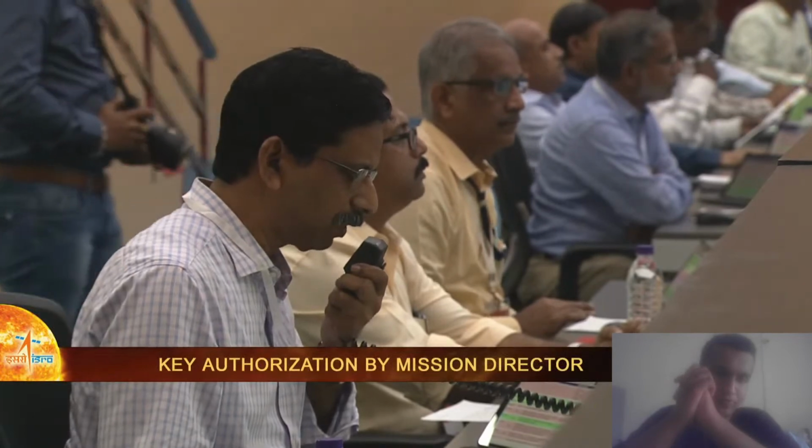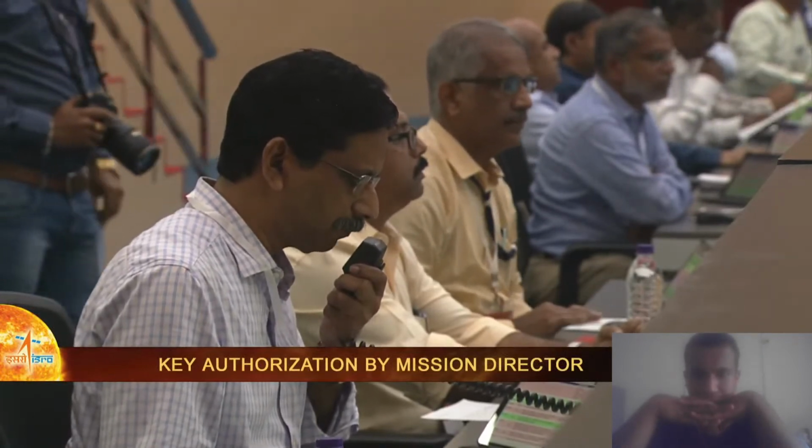Mission Director, Mission Readiness Review and Launch Authorization Board have already given clearance for proceeding with the countdown and launch of PSLV C57 Aditya L1 mission. All operations in the countdown sequence till automatic launch sequence have been completed satisfactorily. Based on the clearance obtained from launch vehicle, spacecraft, range and ISTRAC network stations and prevailing favorable weather conditions, Mission Director hereby authorizes to initiate launch operation sequence for the launch of PSLV C57 Aditya L1 mission at 11:50 hours IST today, that is 2nd September 2023.